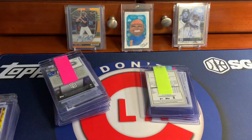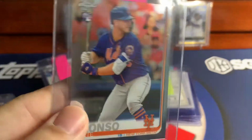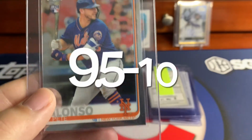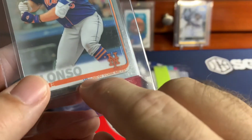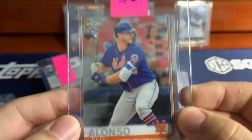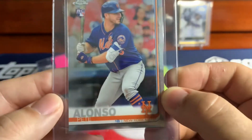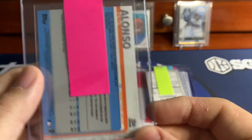That's it for Arraez. We're going to go with Alonso. Alonso, we have his rookie Chrome. I'm calling this one 9.5 to 10. Everything looks really good. I think there's maybe a little dimple down here. But if they want to be really picky, they can knock it down to a 9.5. But it's a good looking card.